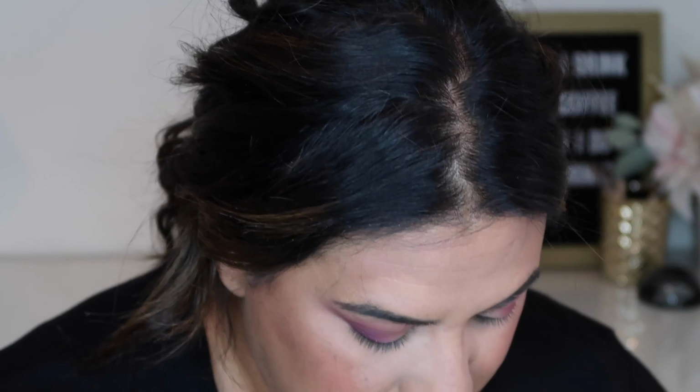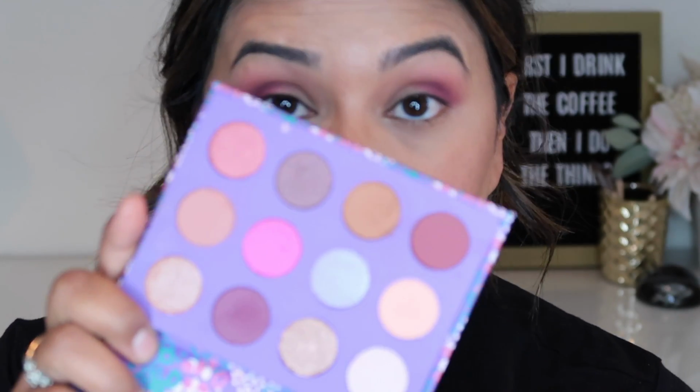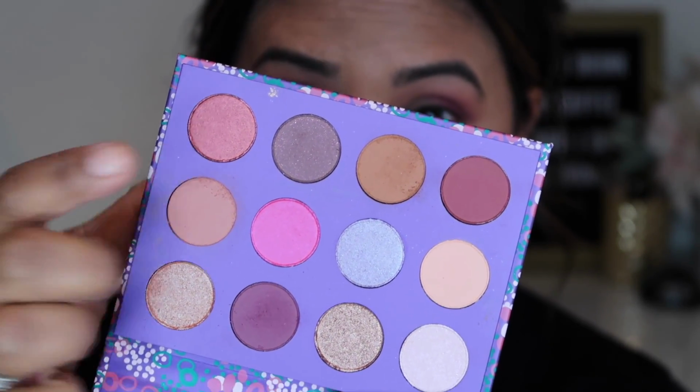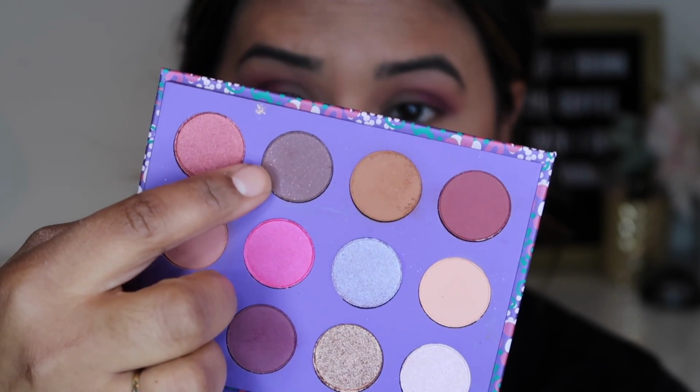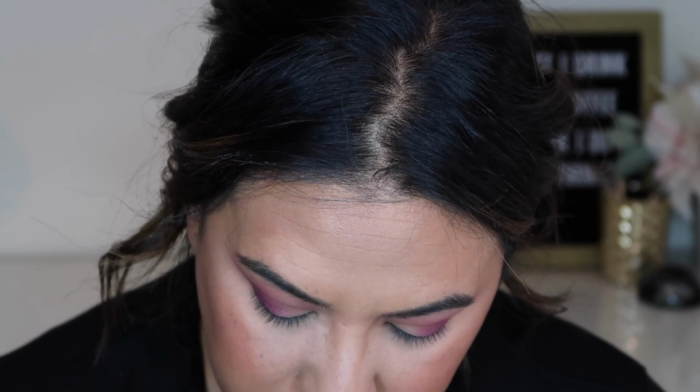Okay, now I've got to choose. I wanted to put a shimmery color on the inside, and I might keep it kind of dark and smoky and put in, it's called Sea Star, and it's this duochrome. It almost has flecks that pull this magenta-y purple color. So I'm just gonna use my fingers, and I feel like these shadows work the best with fingers, and pack it on that middle part.